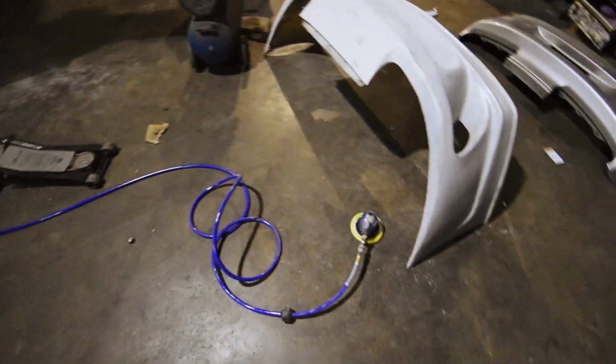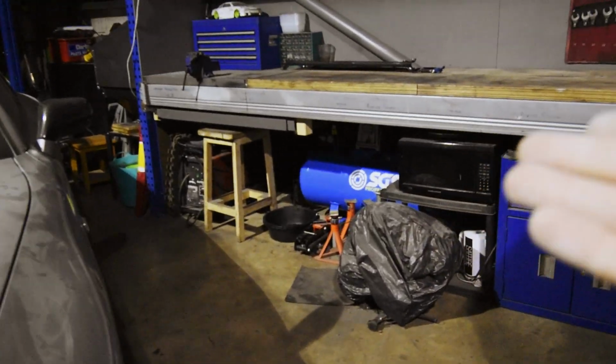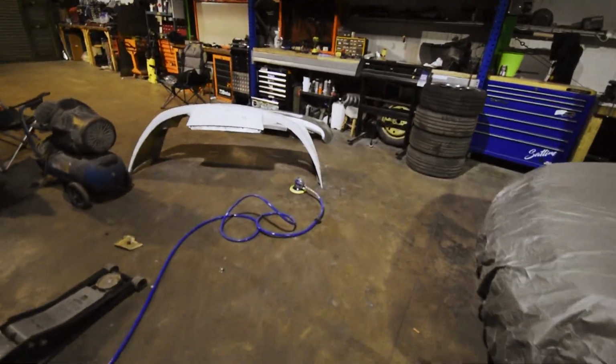So I'm now testing out the new compressor. As you've seen, it's already significantly quieter than the old one. So, finally got air tools.